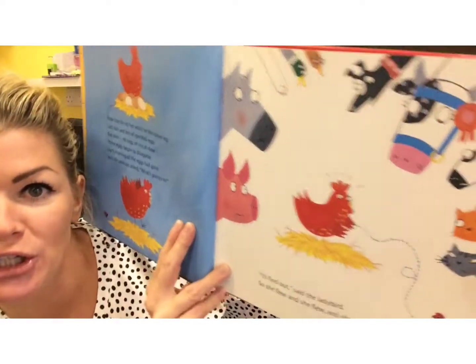We've got a decision to make. Today in our workbooks, we've got to draw a picture of our favourite farm animal and write about why we like it. When I've been looking through our Ladybird book, there are so many different farm animals in it. I just don't know which one to choose.